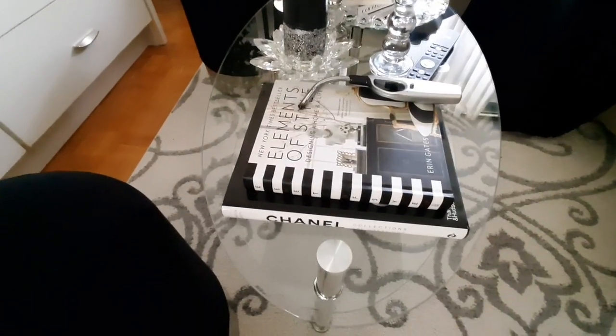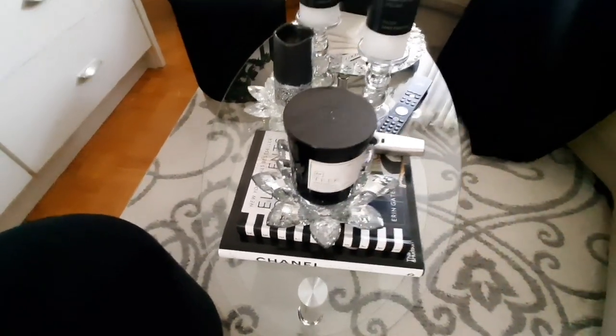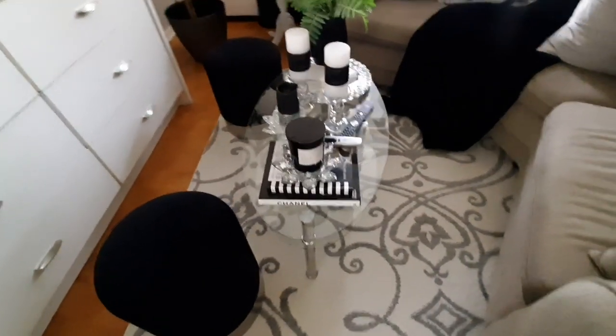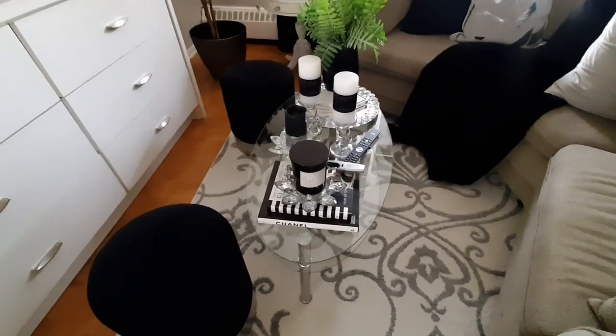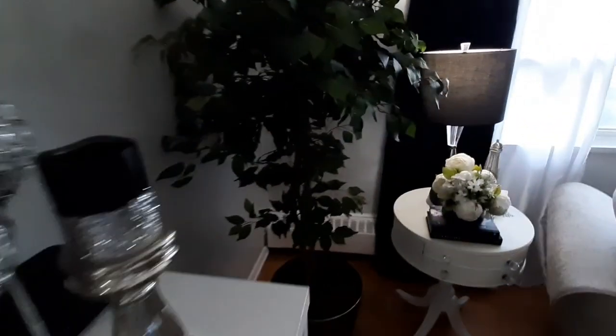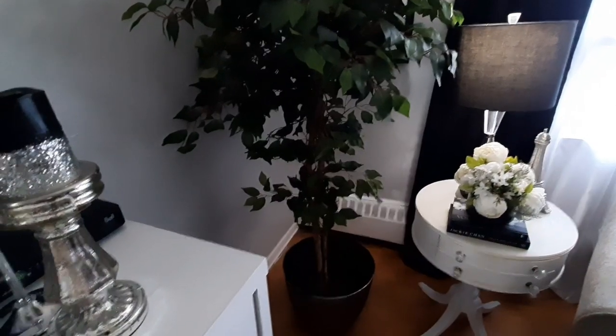Elements of style, and this beautiful black Chanel. Other than that, all of the other decor I've had for a while, you guys have seen in the space. So there's nothing that's really new in the space other than the gray and silver pillows, along with this beautiful tree that I got from Amazon as well, which is also in the Amazon haul that I shared with you guys.